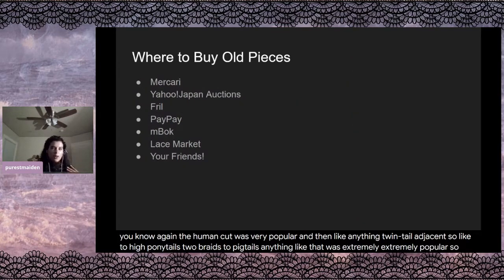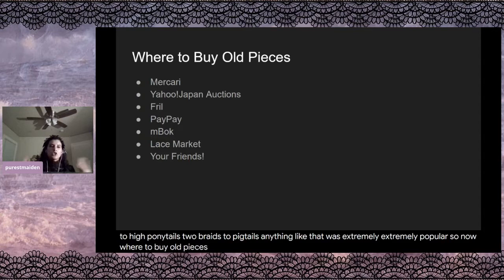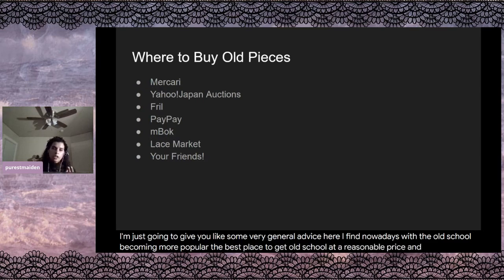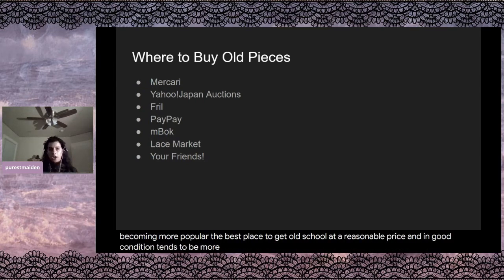So now, where to buy old pieces. I don't want to turn this panel into a how-to-troll-Mercari panel. I'm just going to give you some very general advice here. I find nowadays, with old school becoming more popular, the best place to get old school at a reasonable price and in good condition tends to be Mercari. For whatever reason, I have the most luck there.